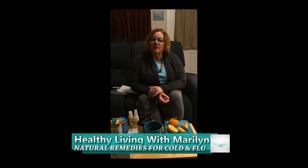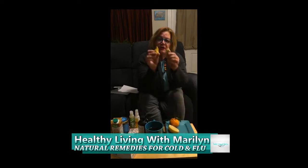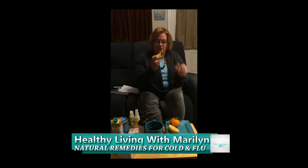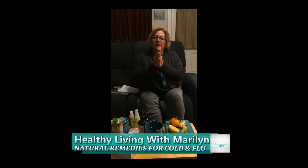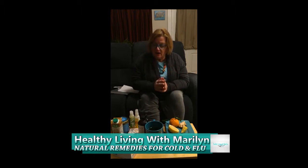I had a cold a couple weeks ago, and I used ginger. This is ginger here, and this is what it looks like. You normally get a bigger piece. I just cut this off because I had a big one in the refrigerator, and you take off the outer skin, and this is what it looks like. You can grate it and put it in ice cube trays and freeze them, which is really good, because then you can take them out and have them for soups, for teas, for whatever you want.